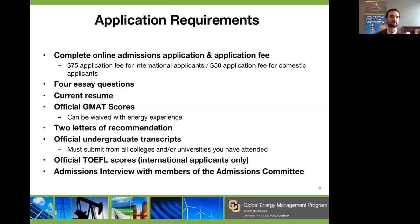For international students, we do require official TOEFL scores. This is for international applicants only. If you have any questions about this, I'd be happy to discuss this with you because every student is different, and this requirement can change depending on your education background and your experience.